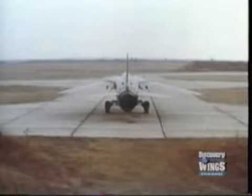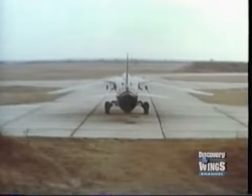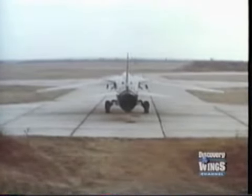MiG itself had little faith in the design. The engines were only used in takeoff and landing. They occupied valuable space and reduced the aircraft's range. There was little doubt that the real solution was a genuine variable geometry aircraft. It came in the form of the MiG-23.